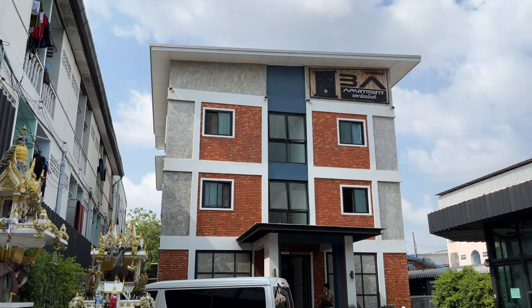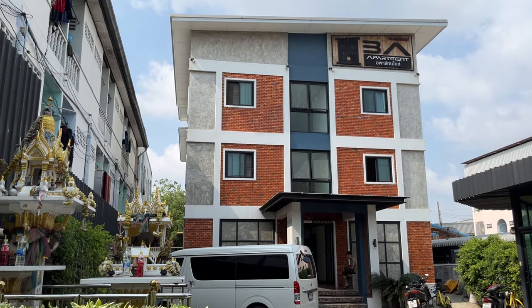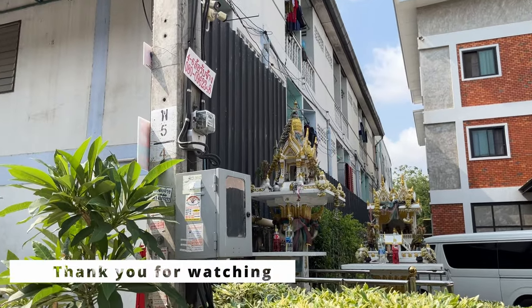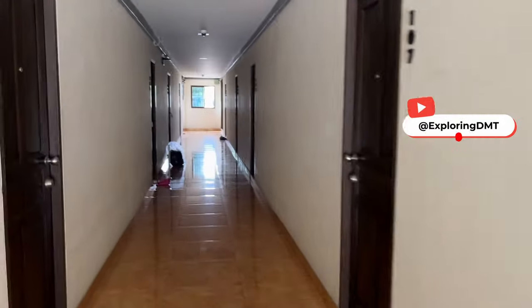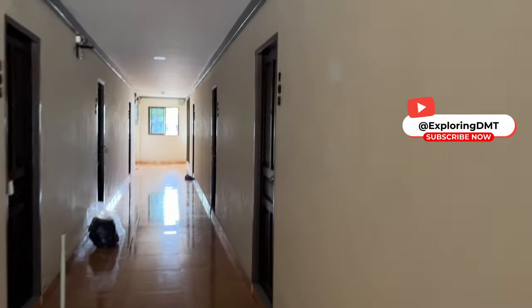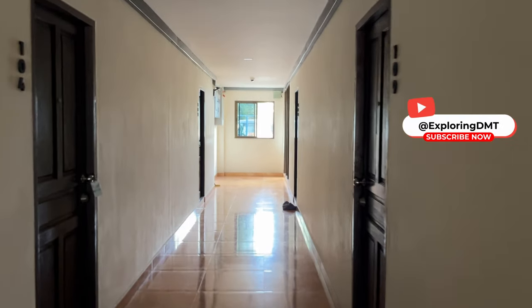So that's my hotel, PA apartment. It's actually really modern, guys. They've actually fixed it up really nicely. It's got, I think, 5 floors altogether. And I'm on the first floor, so I'm right here.